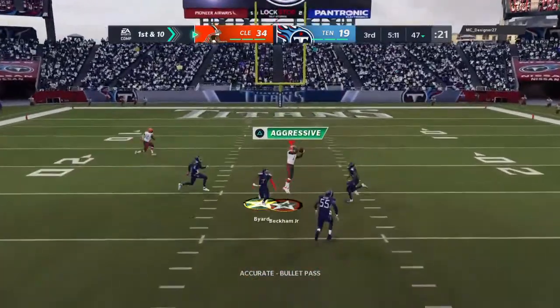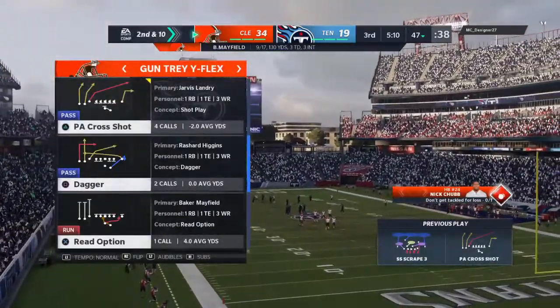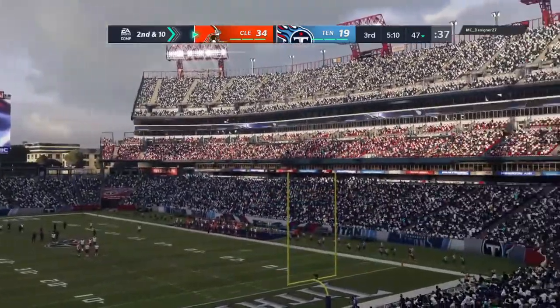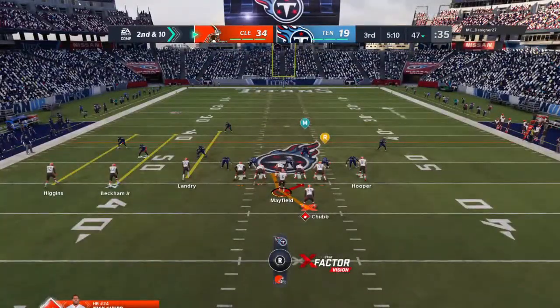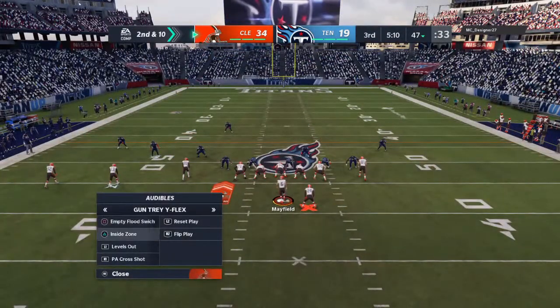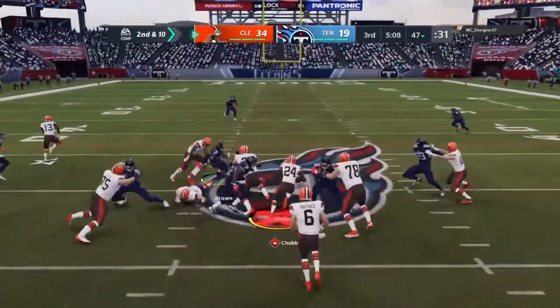He'll let it go deep for Beckham. And that's going to be incomplete. Too tough to hold on to that one. It's 2nd down. And those two just haven't been in sync thus far. They've done a nice job against him, but still, with his talent, you would expect them to have more completions to him in this game.